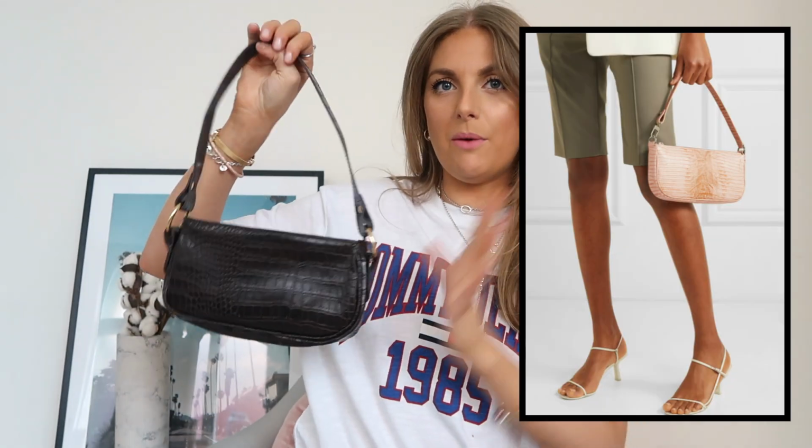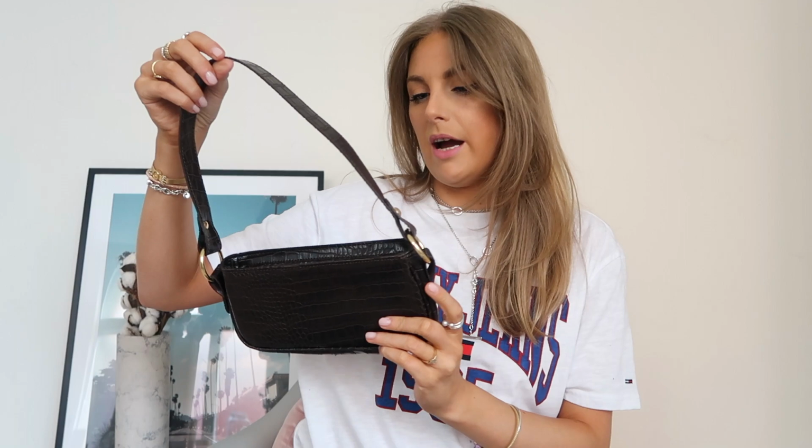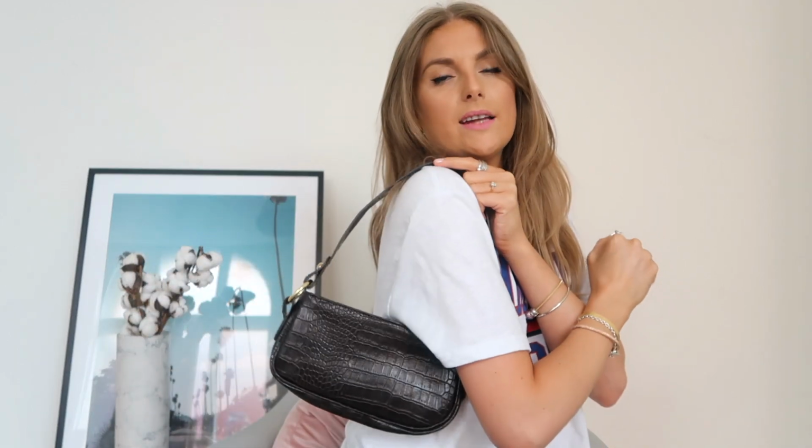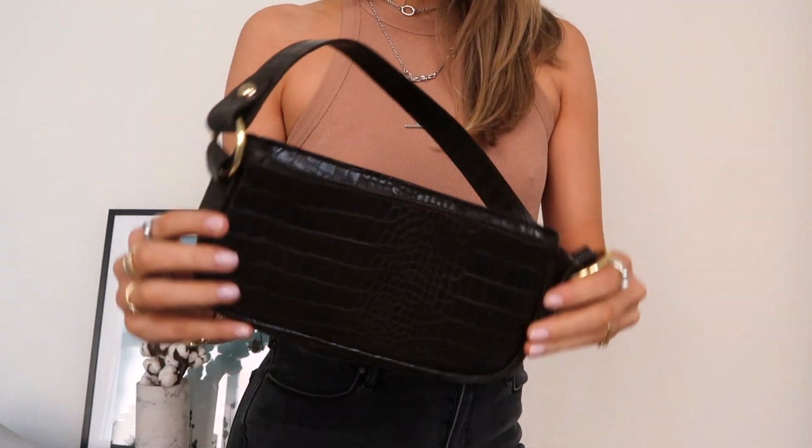I'll put a picture of the By Far one. It's such a good dupe. And I think this one's like £10. And it's just that 90s handbag that's so on trend at the moment. It's really cute, and it's like mock croc. I really like the shade of brown too. It looks quite expensive actually. This is a little handbag. What do you think? I think it's so nice.